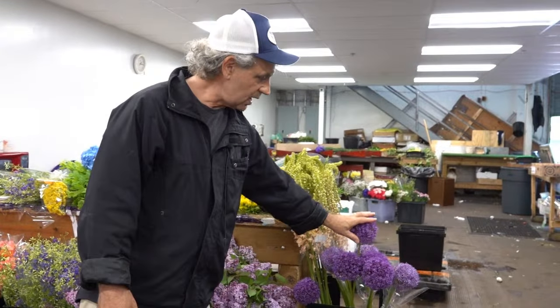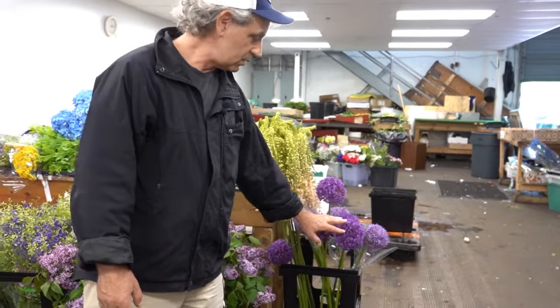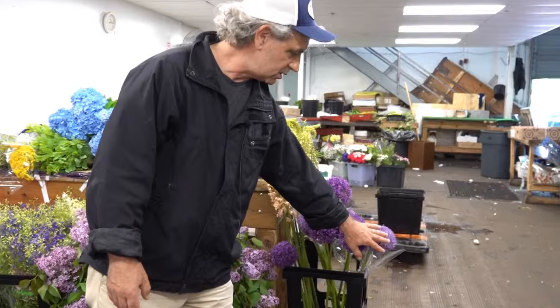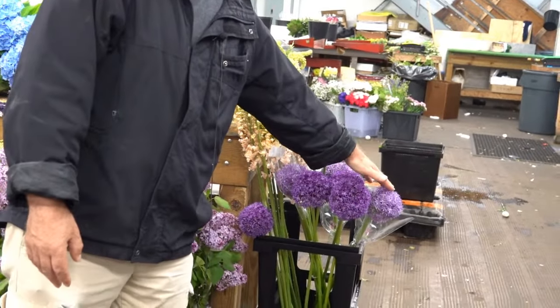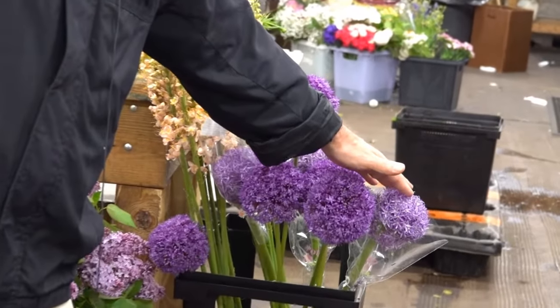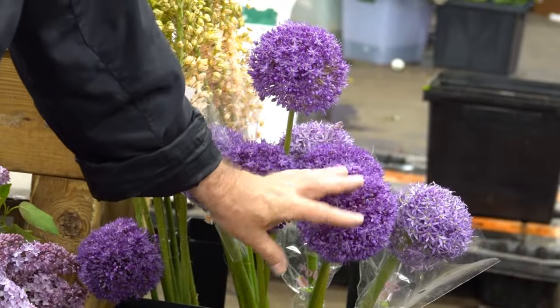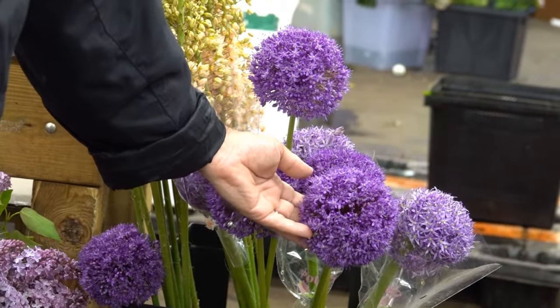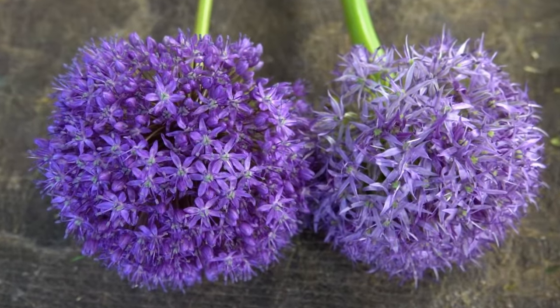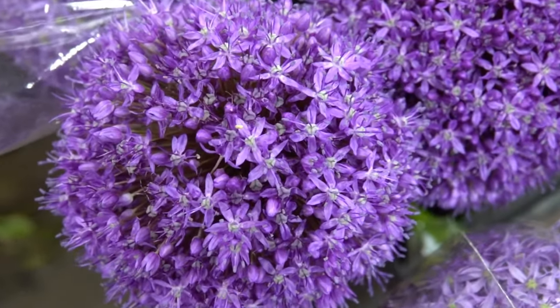Lastly, this is allium, both imported and locally grown. Now, some of the color difference is because of the variety, but most of it is because one is greenhouse grown and shipped in from outside of the country. The other is locally grown, left in the field longer to pick up that intensity of the direct sun. So you have a difference in the look of the flower just by virtue of the fact that it was grown locally, outdoors grown.